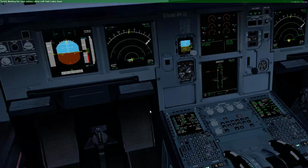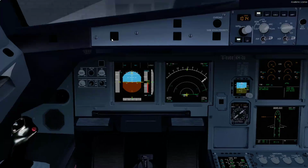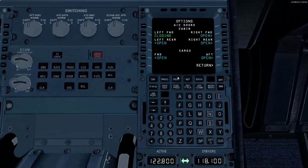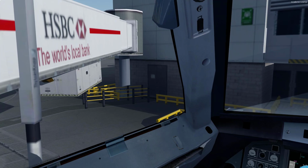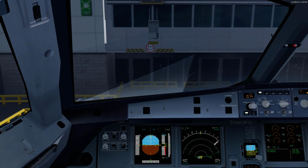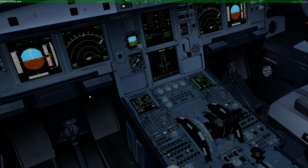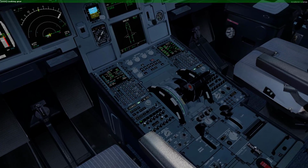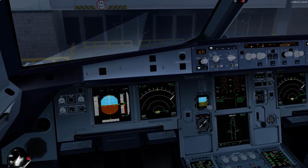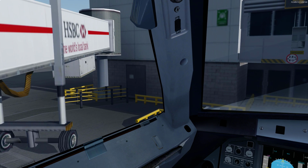Oh, close the doors, don't we? Close. Done. Jetway will be going as well. 380 dash dot dash dot dot dash. Lovely. Just waiting for GSX, just the last little bit, and then we'll get going.